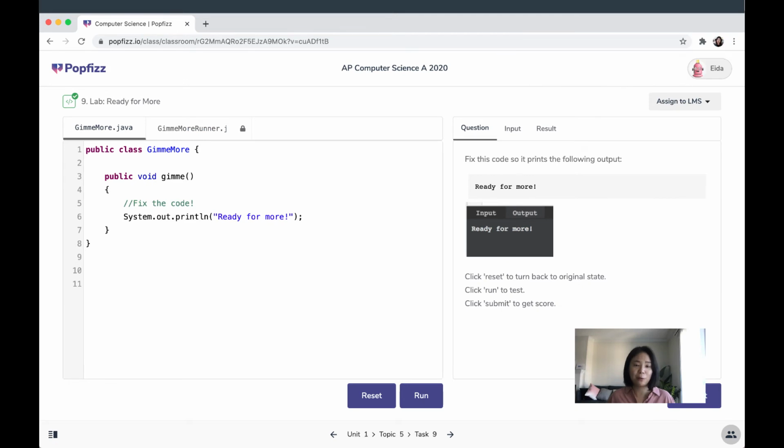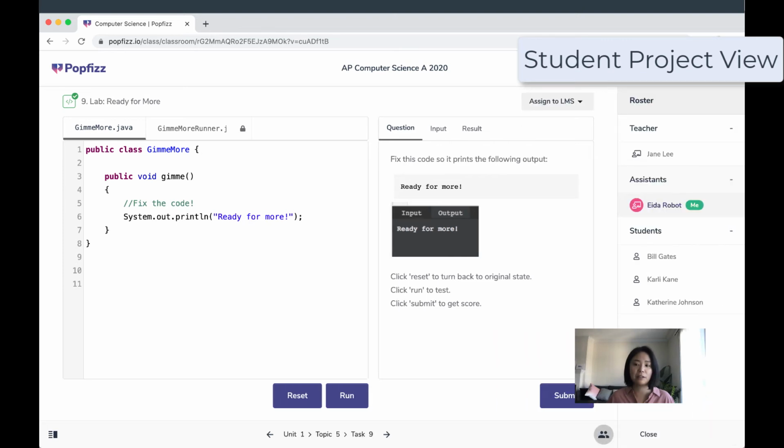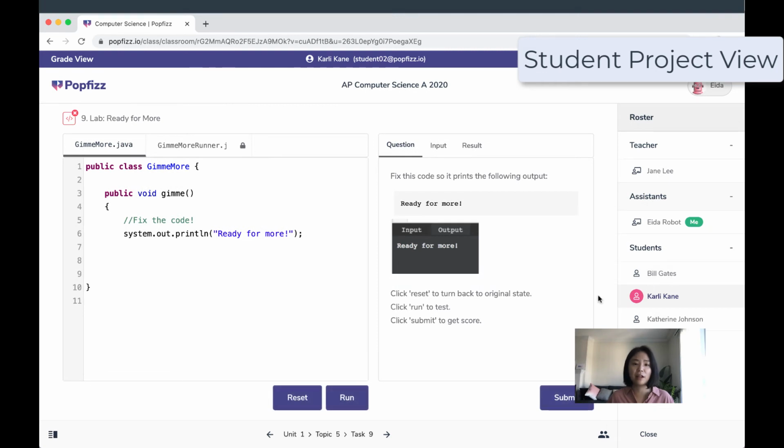There's a neat feature that I want to show you here. There's a roster icon in the corner that you can click on to see a list of all your students. Click on their names and you'll get to see their submission.